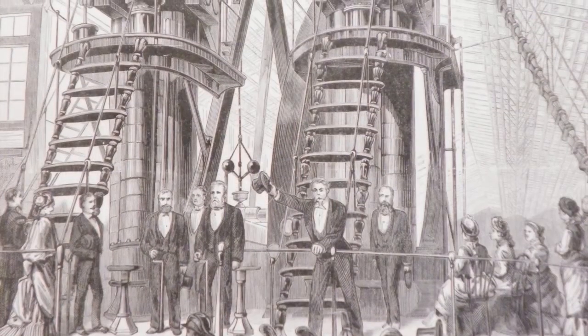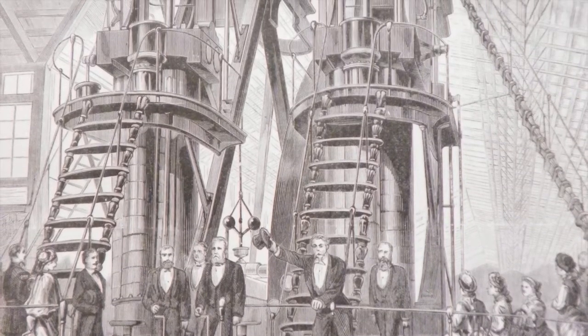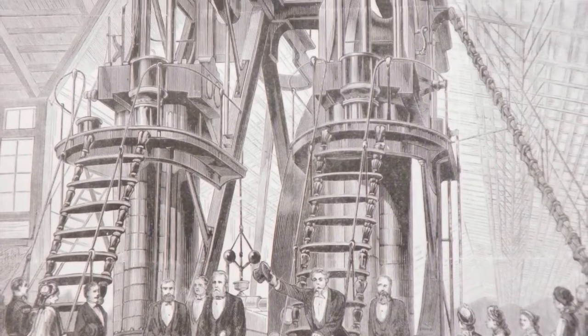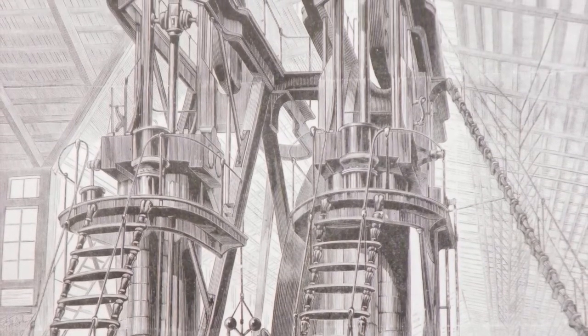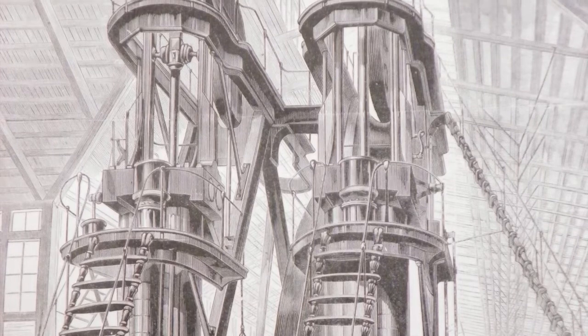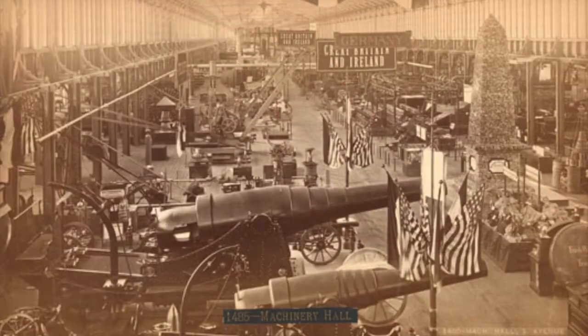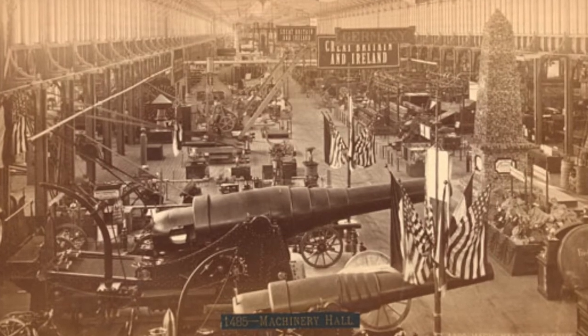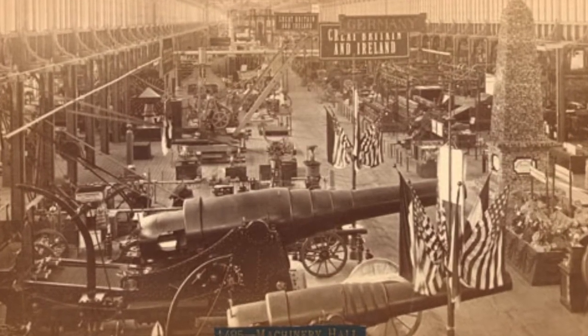President Grant and Brazilian Emperor Dom Pedro II ascend the engine's platform, and at the signal of inventor George H. Corliss, they turn the wheels to arouse the engine from its slumber. As the engine awakes, the rest of the machines in the hall take their first breath, and the exhibition comes to life. Cheers erupt as the doors to all exhibits open and spectators begin exploring the fairgrounds.